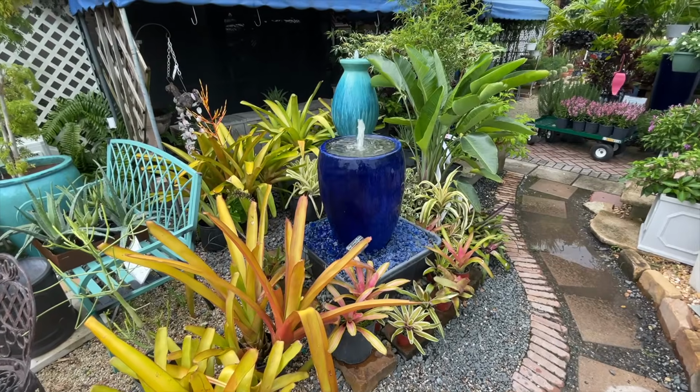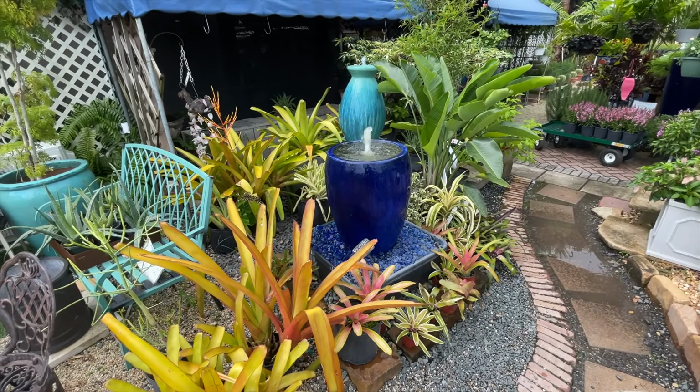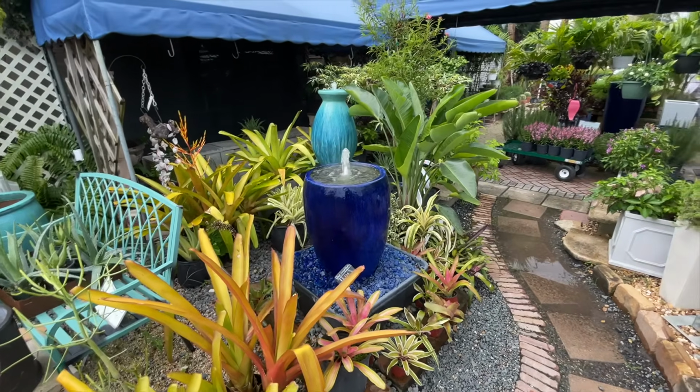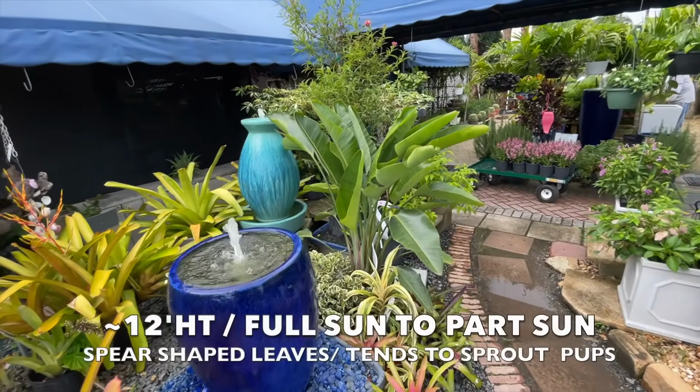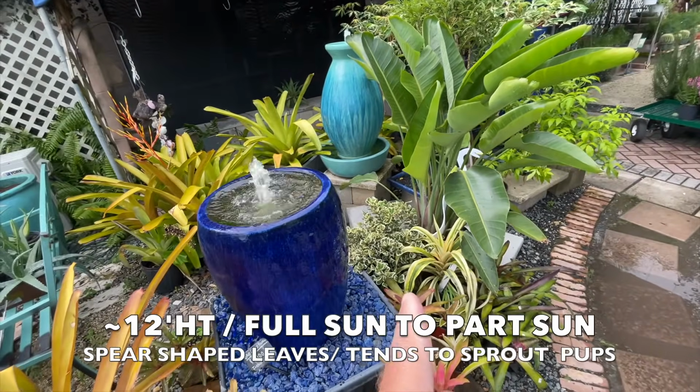Oh, that's so pretty, that color. Love that cobalt blue in that fountain. Right behind the fountain over there is a white bird of paradise. And the variegated triangle fig.